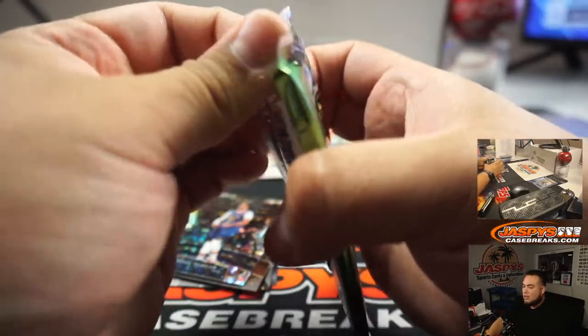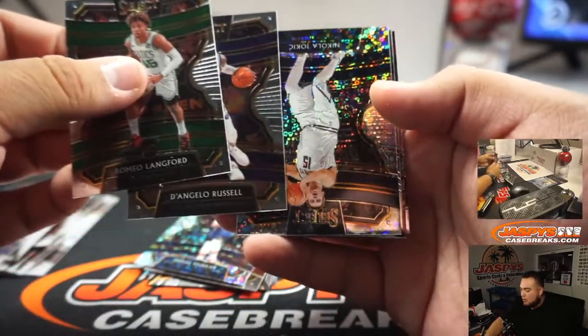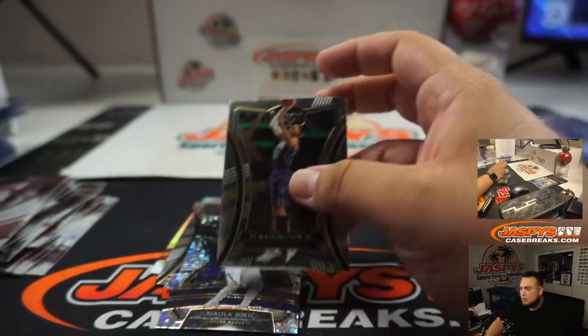Alrighty, good luck. And the last pack. Nikola Jokic, PJ Washington Jr. And there you go, guys.